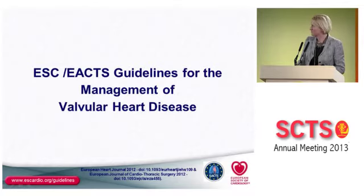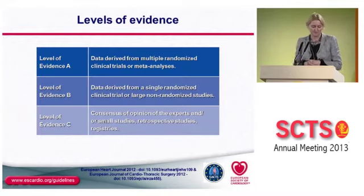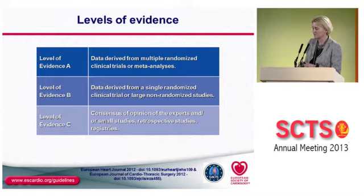So let's move on. I am also starting with these two slides here to show you that we use different classes of recommendations, so you should keep that in mind. But most importantly, the levels of evidence that we are dealing with in the recommendations that we made in the guidelines. For prosthetic valve selection, they're mostly level of evidence C, and I think there's one level of evidence B. So most of the evidence out there is consensus of opinion of the experts and/or small studies, retrospective studies, and registries.